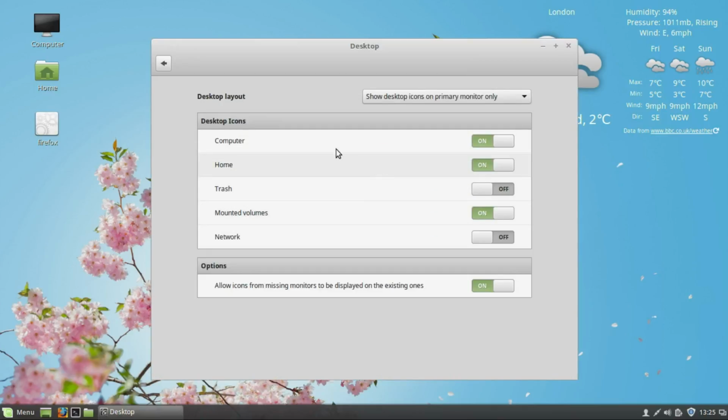There are so many options. There's no right answer. Desktop settings. Oh yeah, you can turn your computer off if you want it there. If you don't want it, it's up to you. Unlock address.